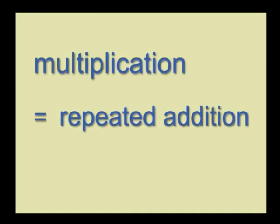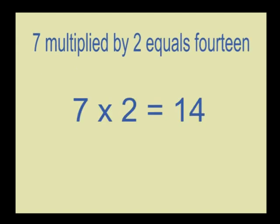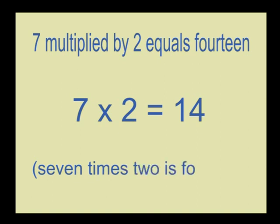Well, as these boys obviously know quite well, multiplication is repeated addition. The symbol we use for multiplication in mathematics is a small cross. For example, when we say 7 multiplied by 2 equals 14, we write it as follows: 7 × 2 = 14. It is shorter to say 7 times rather than 7 multiplied by all the time. So we can simply read 7 times 2 is 14.